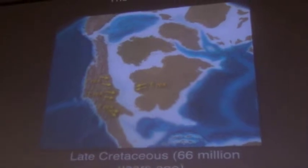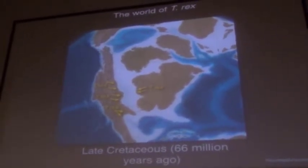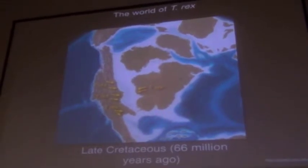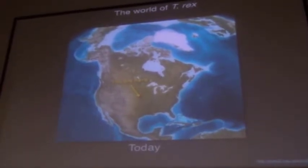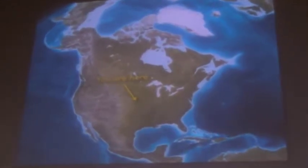Now, a couple things to point out. There is an ocean cutting North America in half. Very different landmass, right? This means a very different world. So let me go back really quick and point a couple of things out. Here we are in North America today. You'll notice that big blob of light up there. That, of course, is Greenland, the oddly named Greenland, even though it's white.